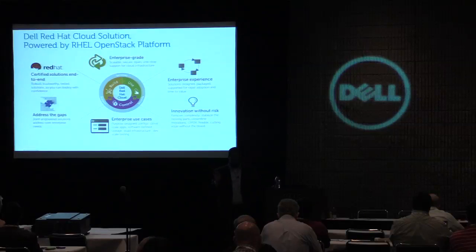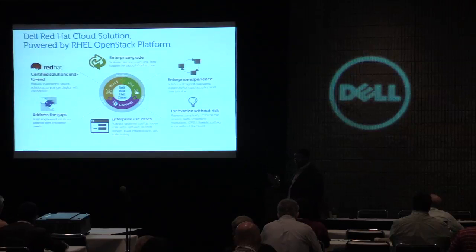So let's talk about a few things that come with it. The Dell Red Hat Cloud Solution powered by Red Hat OpenStack is the actual solution.